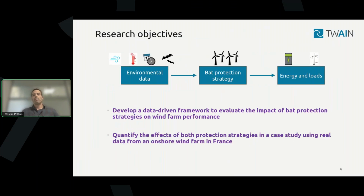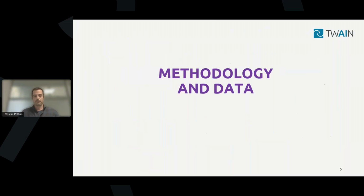So in the work we are doing within TWAIN, we want to develop a data-driven framework that enables us to evaluate the impact of these bat protection strategies on the wind farm performance. And for this particular study, we used data from an onshore wind farm in France to run a case study and identify these trade-offs. So now I will say a few words about the methodology we used to create this framework.